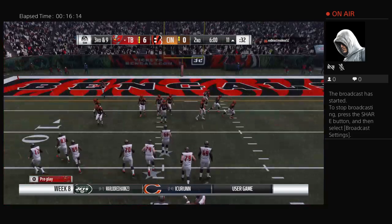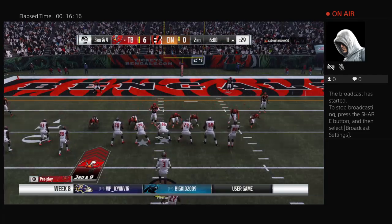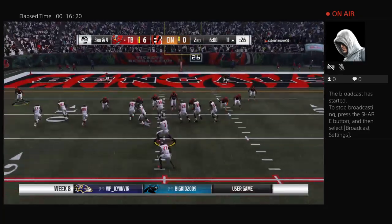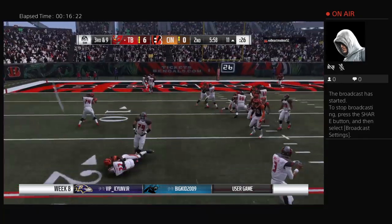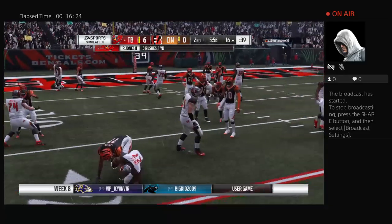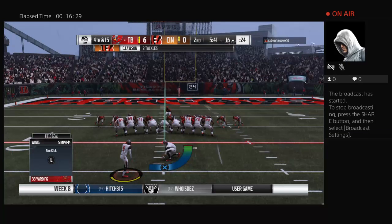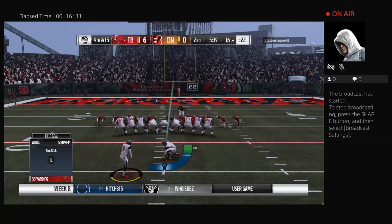The Bucs on 3rd down. They've been okay, 2 for 3 thus far. This is 3rd and 9. The give to Jones. And he goes backwards here, losing yardage back to the 16. A 5-yard loss there is going to bring up 4th down.